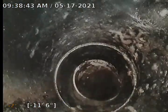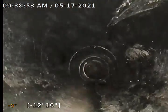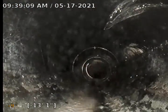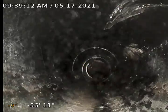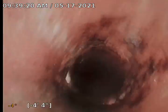line for Crescent here. We come out of that PVC into a section of ABS plastic, and then back into our original clay line. So we're about 13 feet off of where that shared section is, and we're coming back into original clay. Let's zero out our footage here again. See some roots coming through.